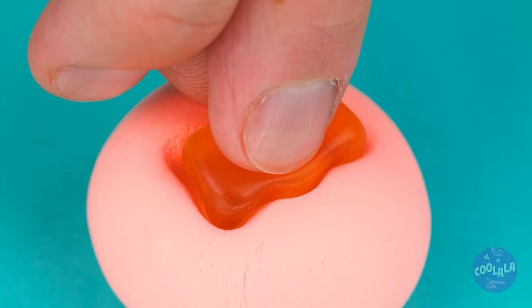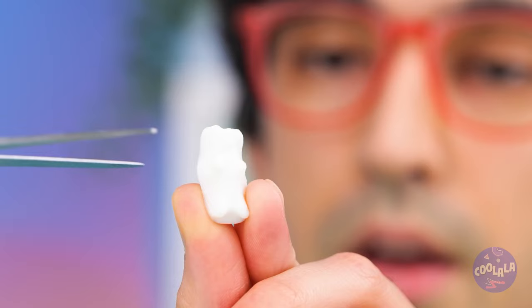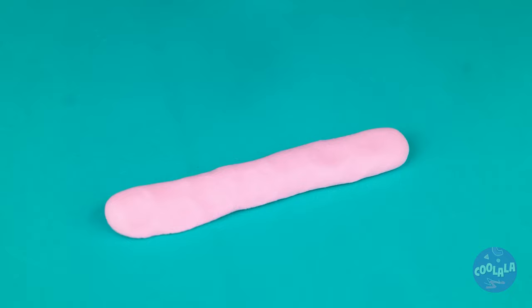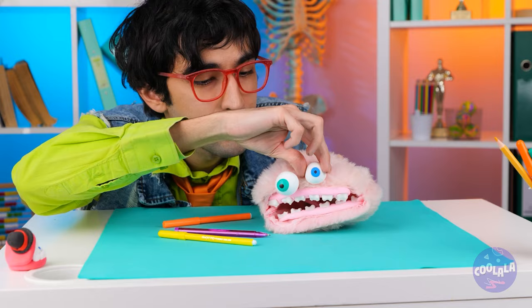Hey, what's so slimy? Ooh, gum! There's more than enough for our next craft. Plop on a little gummy bear and fill up the hole with glue. Now just trim a little off the top. Make a bunch, and add some gums made out of gum. Soon, you'll have made a brand new friend.